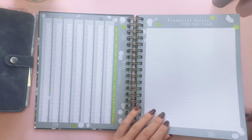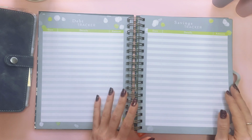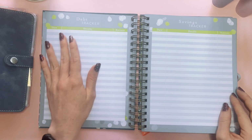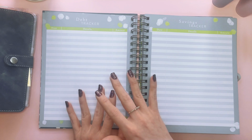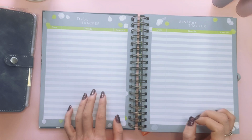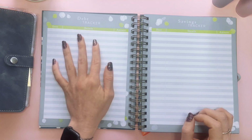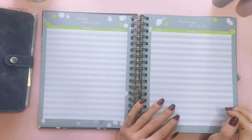We've got financial goals for the year, so we'll write some bits down there. We've got a debt tracker page, which is good. I think what I will do for this, because it's only got this one page, it's not just for January, it's for the whole year. So instead of using it to track what I'm stuffing or anything, it will just be for when I pay a lump sum off or something.